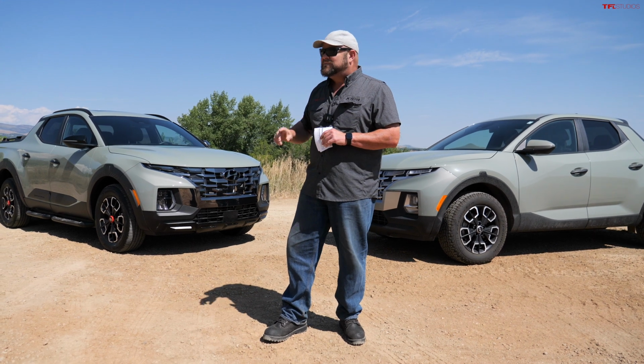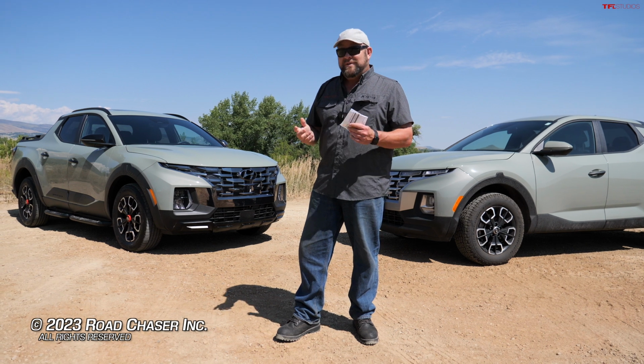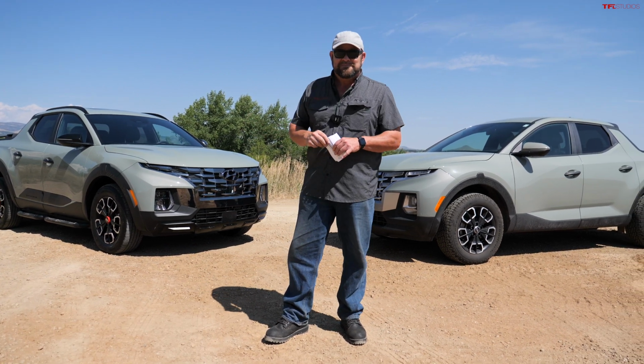Once again, this is for the 2024 model, which has just come out. And for those of you who want all the stuff and all the extra little gingerbread, perhaps this car's for you.